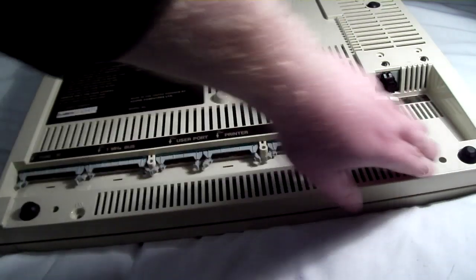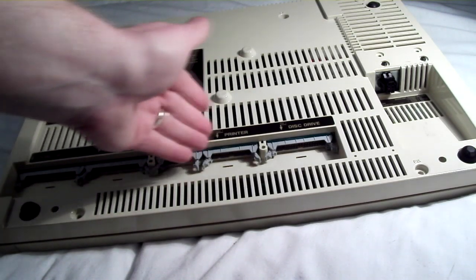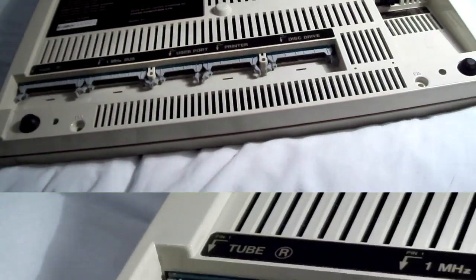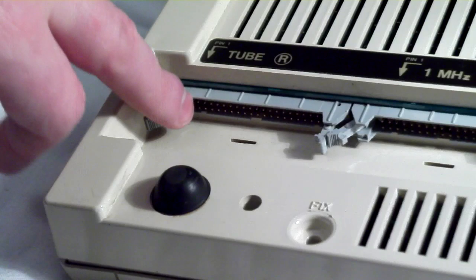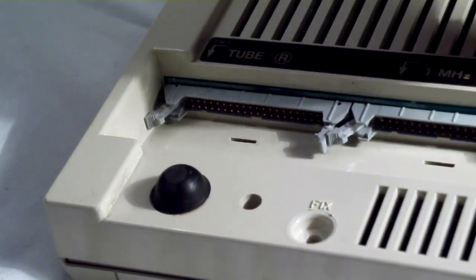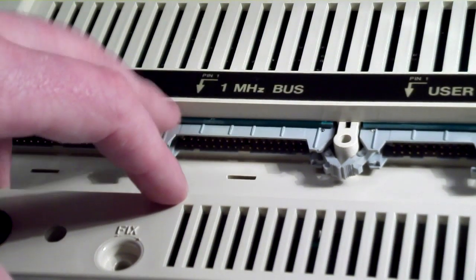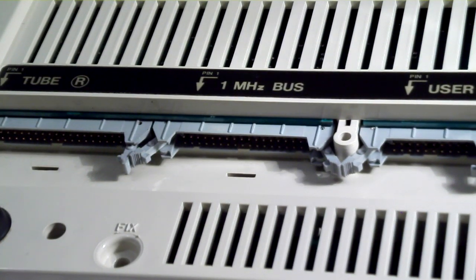Right, I've turned the system upside down. This is the front of the computer, looking towards the back, obviously. And you can immediately see, there's even more stuff underneath. So let's have a look at the wonderment of this stuff here. Okay, first of all, on the left, you've got what's called the tube connector, which is used for connecting a second processor to the system, allowing the second processor, which is faster, to take over the graphics and leaving the processor in here to do the I/O. Next to that, we have a 1 MHz bus. This is used for connecting the system to things such as hard disks.